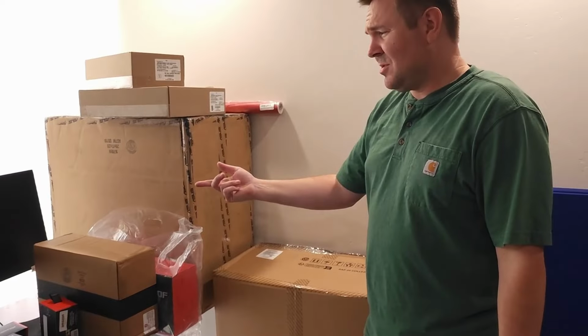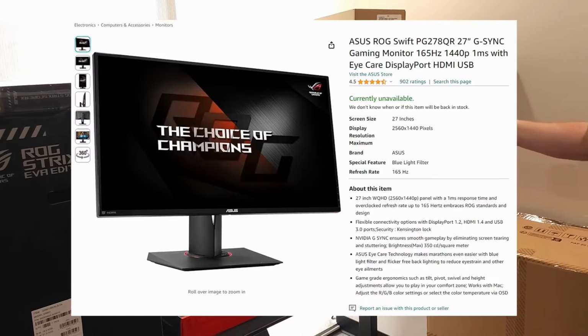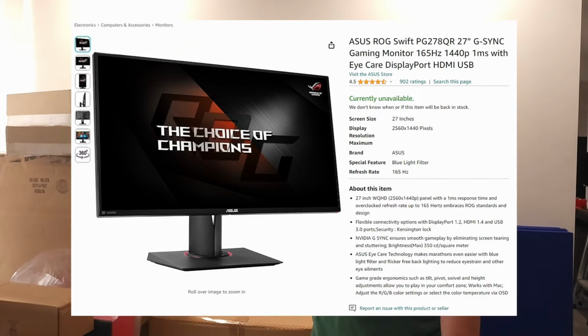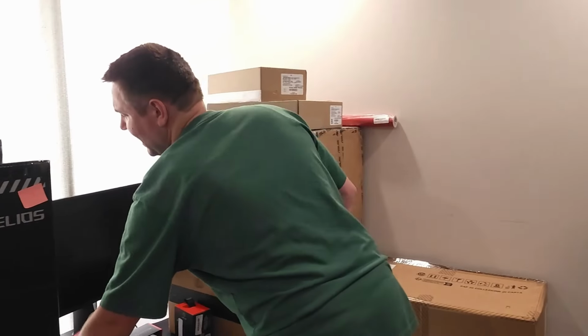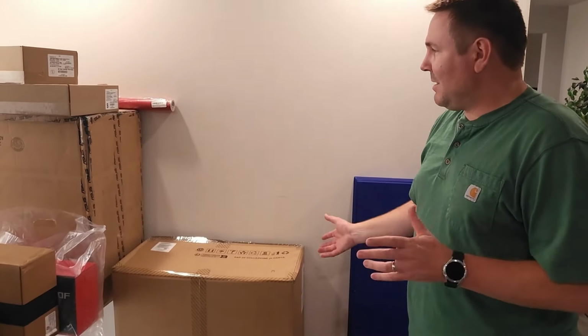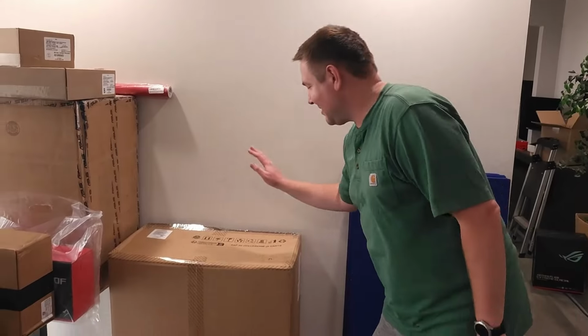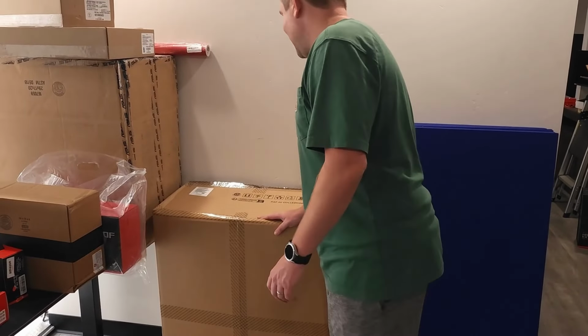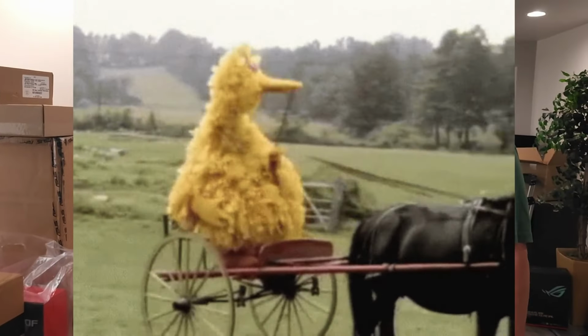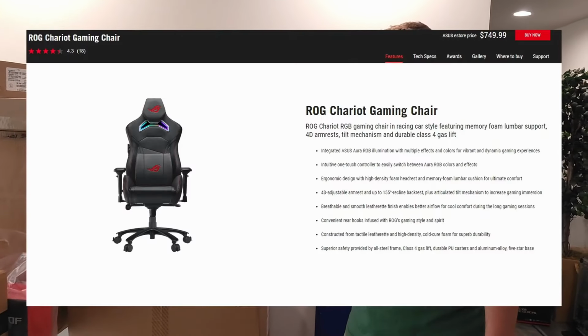We have an ASUS something ROG STRIX monitor. I can't remember which one, but I think it's QHD 165 hertz, maybe 240 hertz, I can't remember, but it's a high-end ROG monitor that we've had in the warehouse for a while. And then I guess the biggest thing that I'm the most excited for is this right here. It's called the ROG Chariot. It is a ROG chair. It's a gaming chair. I believe it has RGBs in the chair. I don't know how that works, but there's probably a battery pack.